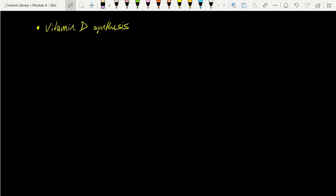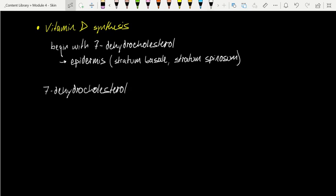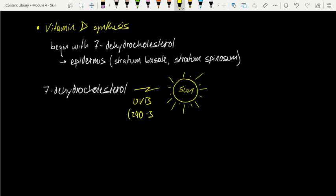And interestingly, the key driver, the precursor for vitamin D, is cholesterol, specifically a slight derivative called 7-dehydrocholesterol. And this is found in highest quantities in the epidermis, specifically in the stratum basale and the stratum spinosum. Now, let's create a timeline for how to create vitamin D from this 7-dehydrocholesterol. So starting with 7-dehydrocholesterol, we need sun exposure. And what we're really interested in is the ultraviolet light, UVB, and that has a wavelength of about 290 nanometers up to about 315. That's the UVB that we're interested in. And that's going to take this 7-dehydrocholesterol and convert it to a pre-vitamin D3, better known as pre-cholecalciferol.